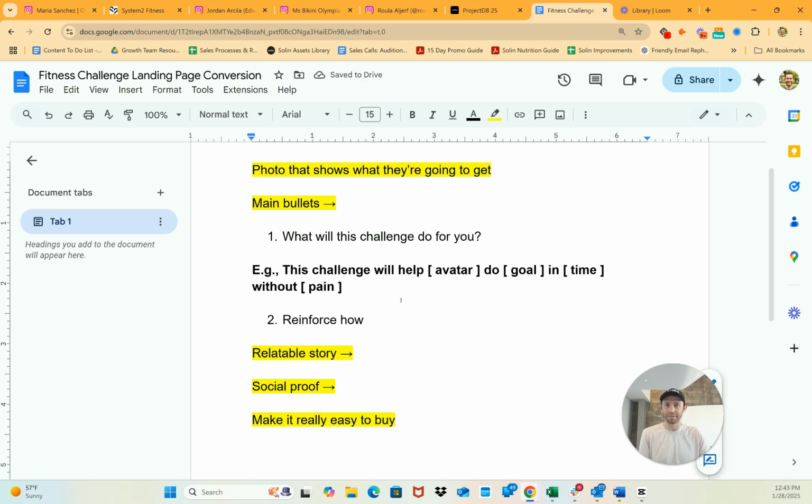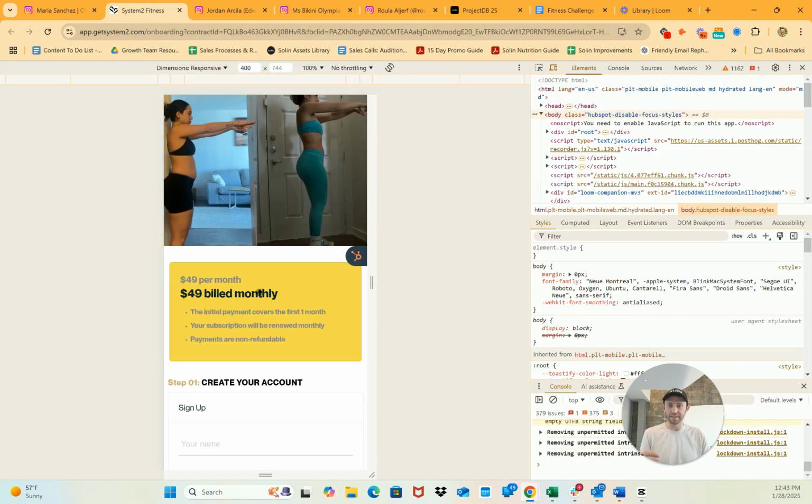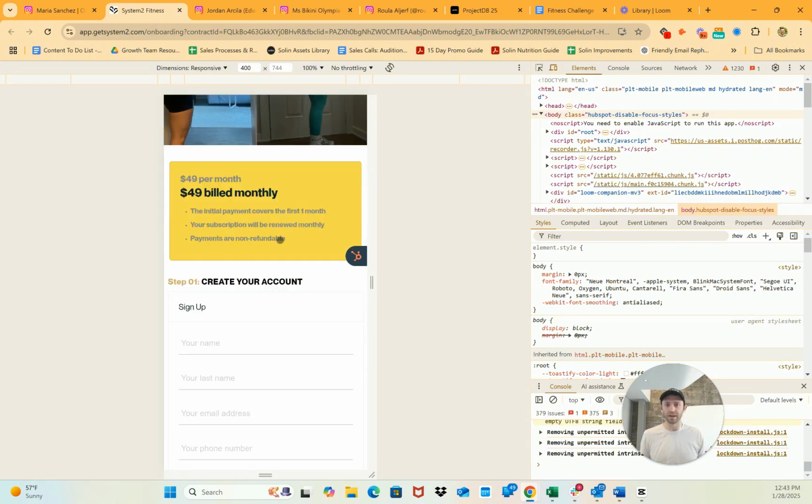So that's kind of how I would think about the sales page. And we'll get to an example of what one of those looks like in a second. But in terms of this sales page, the things that are wrong here are the things that we just touched on. Basically, there's nothing that's congruent that's even saying the name of the challenge. There's nothing in terms of what it's going to do for people. So what is this challenge going to do for me? How is it going to help me? There's nothing in terms of what people get when they buy. And then it's not easy to buy, and it's a $49 monthly subscription instead of a simple product, right?